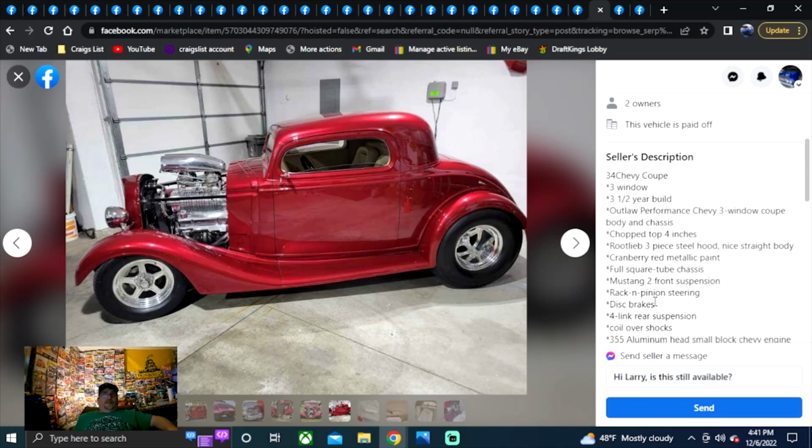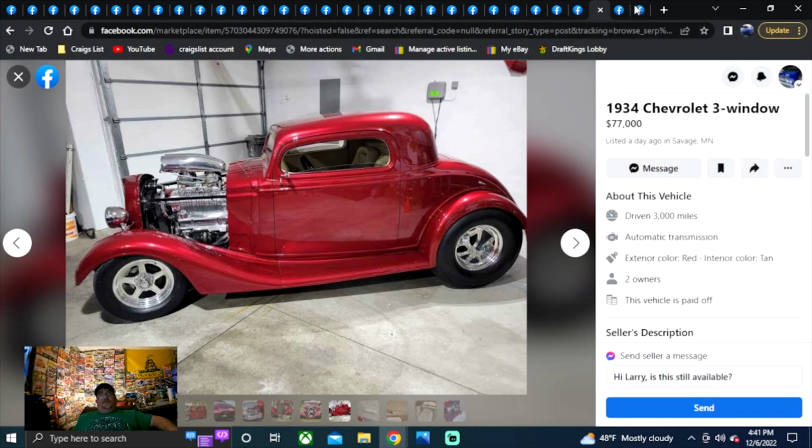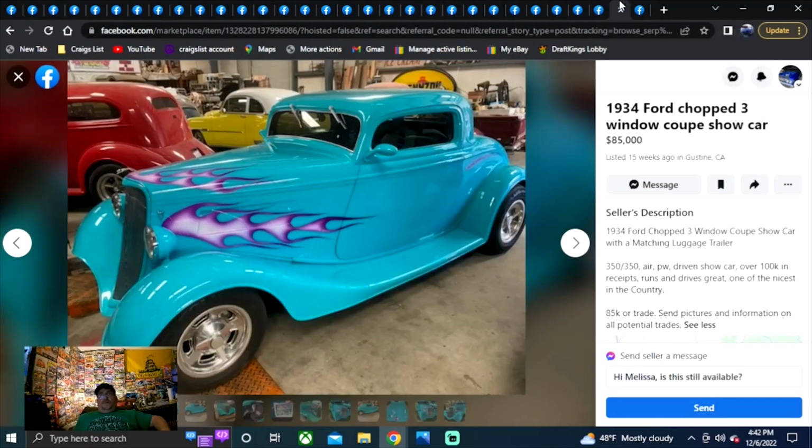Chopped top 4 inches. This might be a steel body car. No. Outlaw Performance 3-window body and chassis. So it's fiberglass. It's got a 355 aluminum head small block in it. On to another one that was blown. So if that's what you're looking for is a Chevy. Let me show at least one on here.